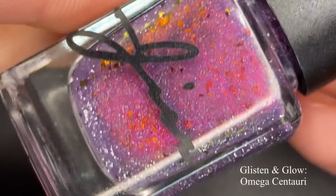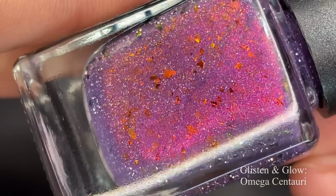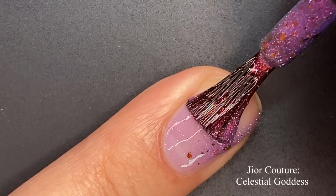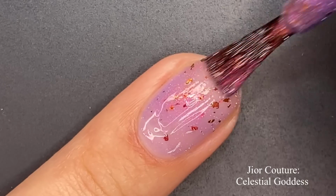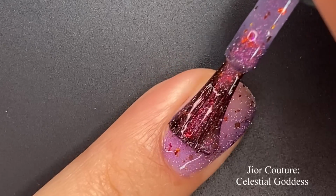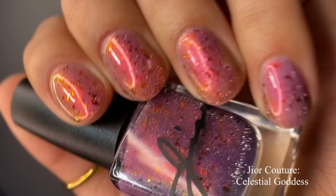Next up, we have Jior Couture, and this is Celestial Goddess, priced at $13.75, and there is no cap, and it's inspired by a celestial goddess. This one is a thermal, so it's a dusty indigo when cool to a galactic berry pink when warm. It is a jelly, so it has red copper chameleon flakes, a touch of silver reflective glitter, and topped with a fiery interstellar red gold copper shimmer.